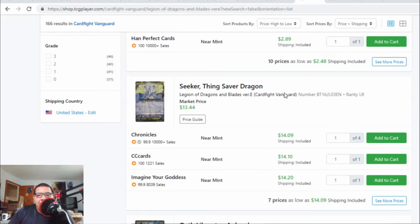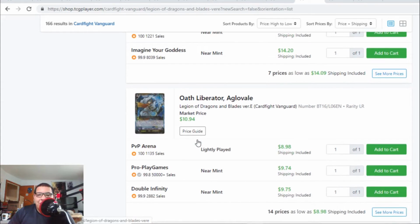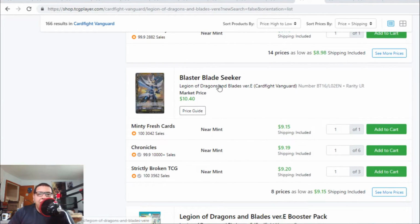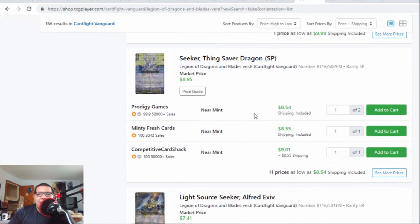Again, mainly Royal Paladin cards in this set are money. Seeker Thingsaver Dragons are 14 to 15. The Legion rare is actually pretty cheap. The grade 2 for Gold Paladins, Oath Liberator Agraville, the Legion rare is like $8 to $9, which is pretty good. Blaster Blade Seeker, the other alternate version, is $9 to $10, and then Thingsaver SPs, the regular one, is actually $8 to $9, the same price.